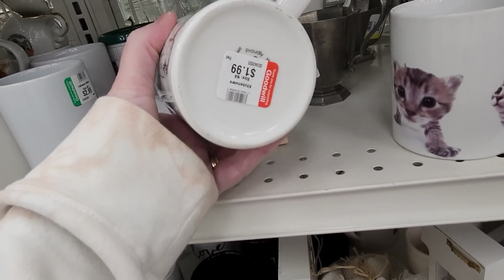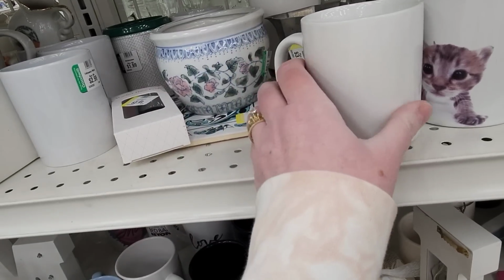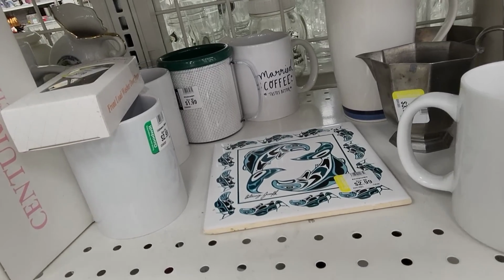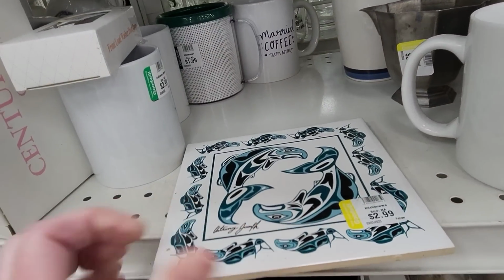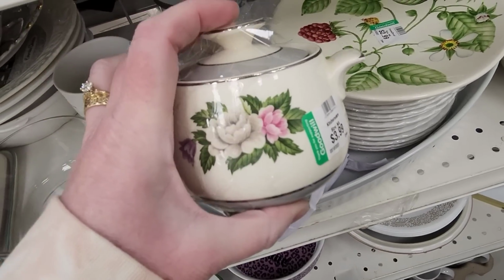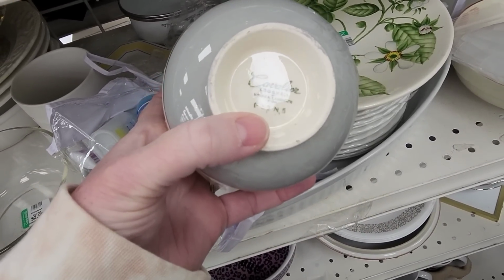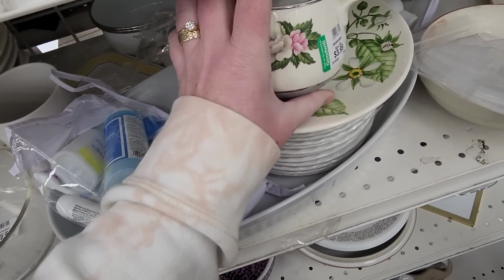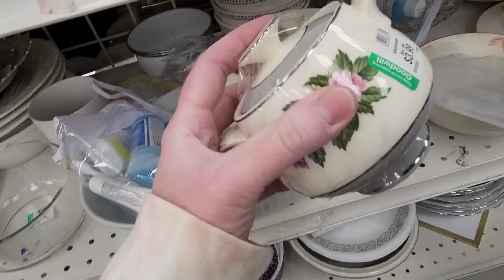Ladies' mugs, and one with a Westie. Oh, this looks Pacific Northwest. $9.99. That's neat too. I found a sugar bowl on the end there, and to date these is fun. This is from 1953, and one of the markings is the month. So I'm going to see if there are any chips under here. It is $4, but I can't resist sugar bowls.